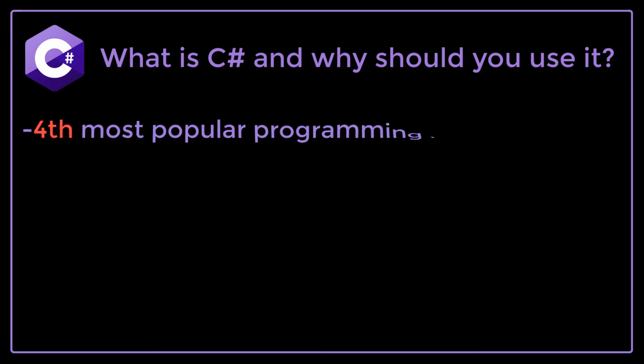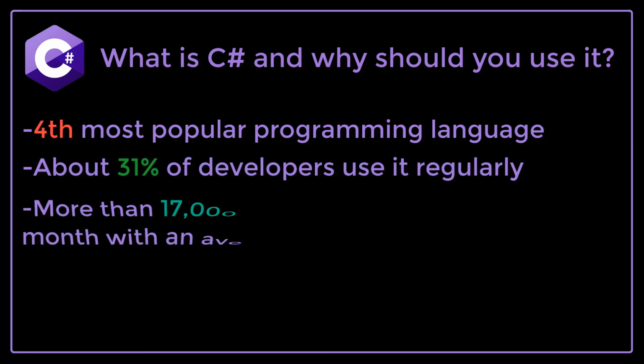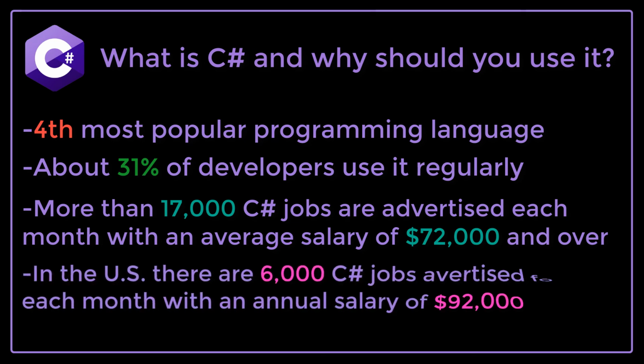C# is the fourth most popular programming language, and about 31% of developers use it regularly. More than 17,000 C# jobs are advertised each month with an average salary of $72,000 and over. In the US alone, there are 6,000 jobs advertised each month with an annual salary of $92,000.